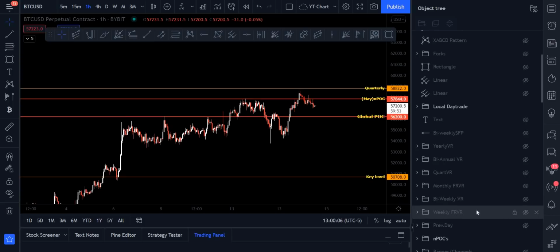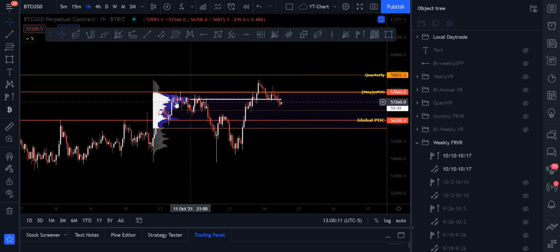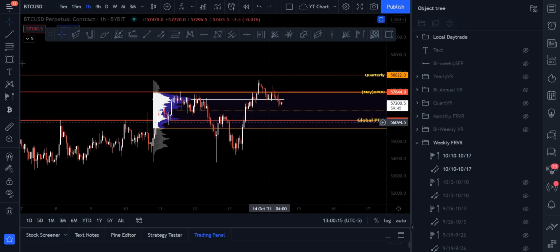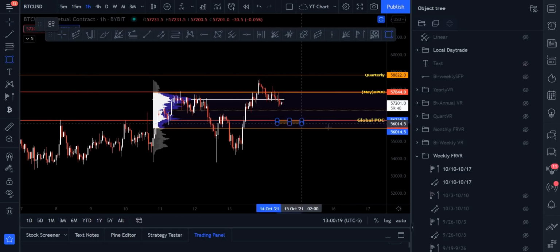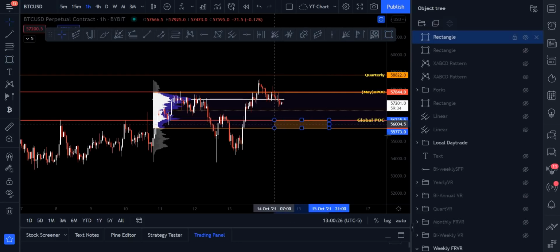Now, if we take a look at our weekly ranges as of today, you will notice that our value area low is coming in fairly close to 56.2. So should we come down into this region, between 56.2 and I would say 55,753, this is going to be your value area low of your weekly range that's developing.